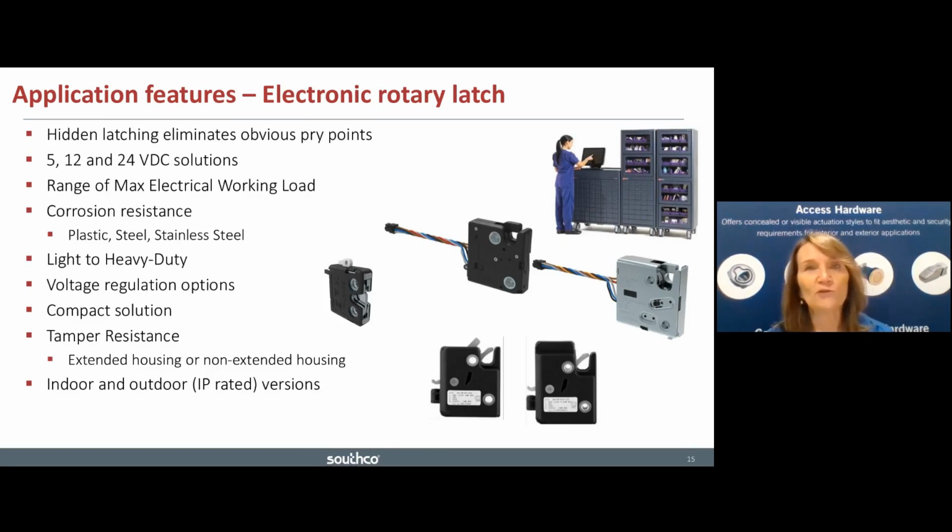A little bit more about electronic rotary latches. They're available in a wide range of solutions. And again, one of the big benefits of these is it hides the latch point. I have an example here of a medical cart. There's no handles on the outside. You can't really see where the rotary latches are. And these are available in 5, 12, and 24 volt solutions. So you'll fit any sort of customer application. There's a range of maximum electrical working load solutions. They're in plastic, steel, and stainless steel, depending on what the corrosion resistance requirements are. And we have solutions to meet light to heavy duty strength requirements as well.